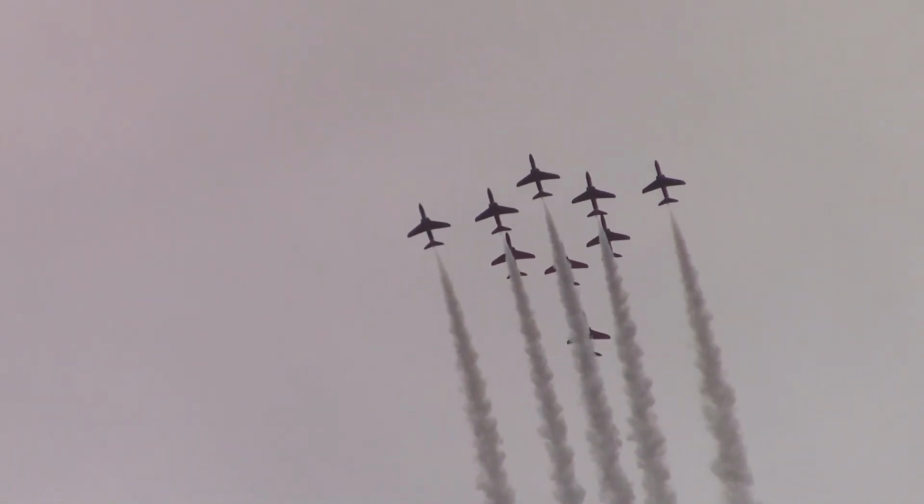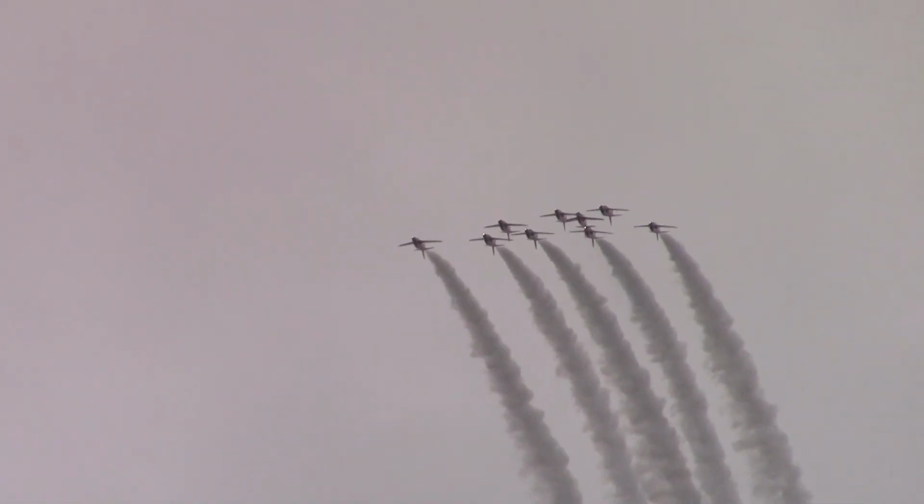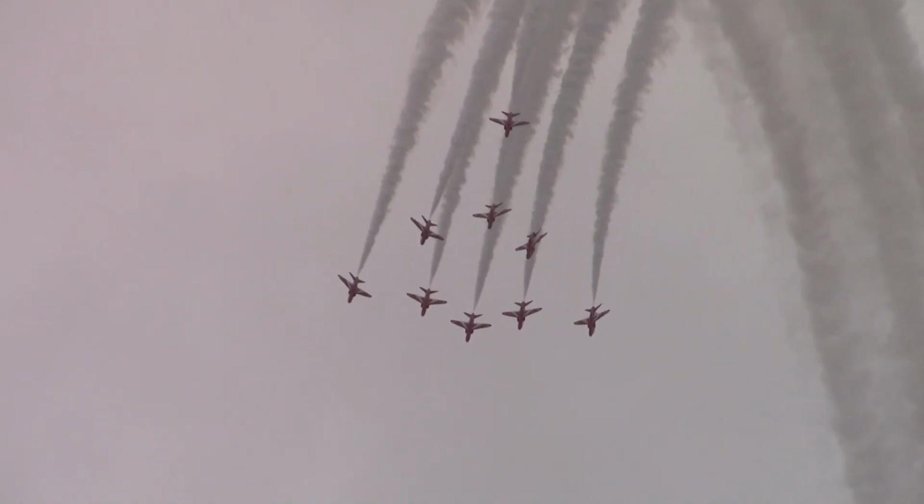Now get your cameras ready as we start the second part of our display. This is the hammerhead break.